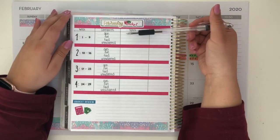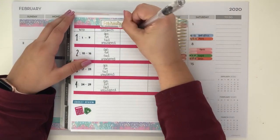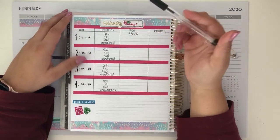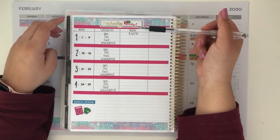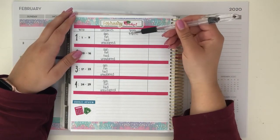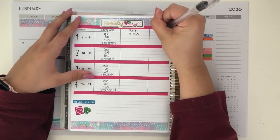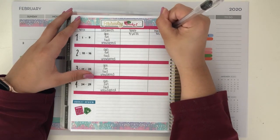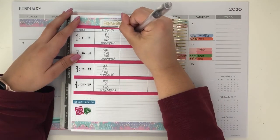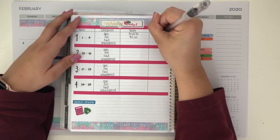But basically for gas, we did have 2 gas expenses and those put together were $69. And I do budget $40 a week, and this month has 4 weeks, so that's $160. And if we subtract $69 from that, we have $91 remaining.